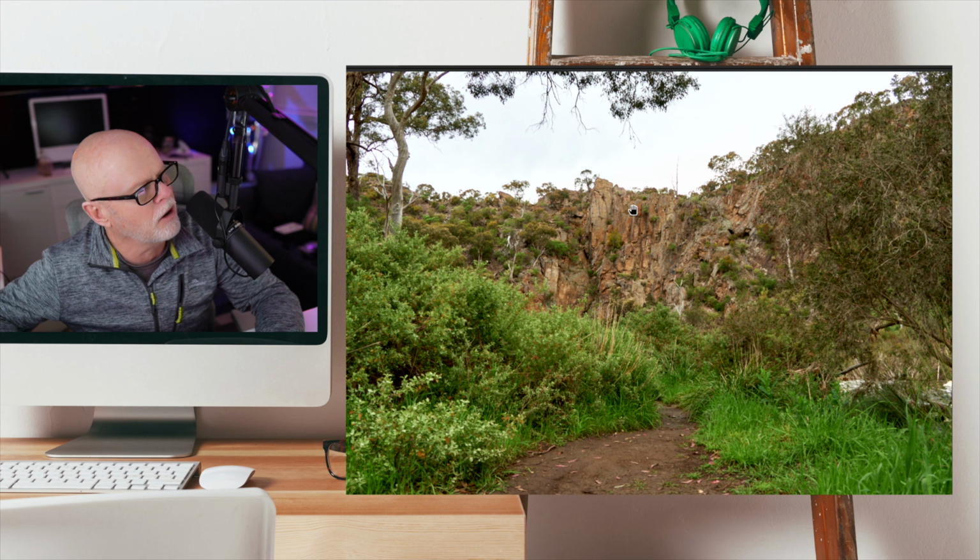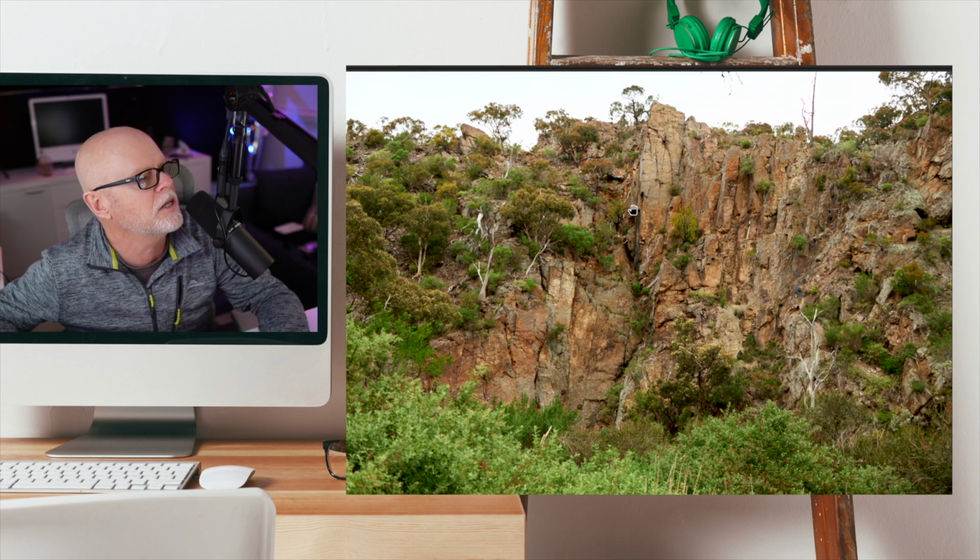This was another shot that I liked. We were just walking through here and just looking at the cliffs ahead, and you can sort of see the cliff there, the actual cliff face.